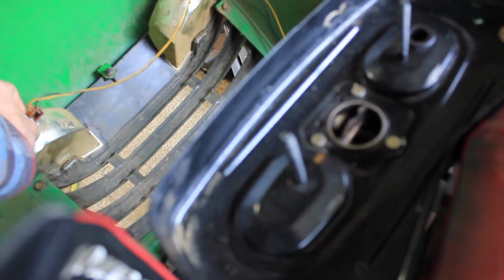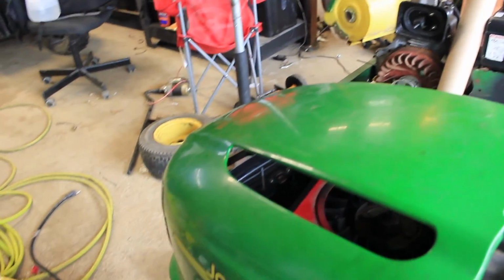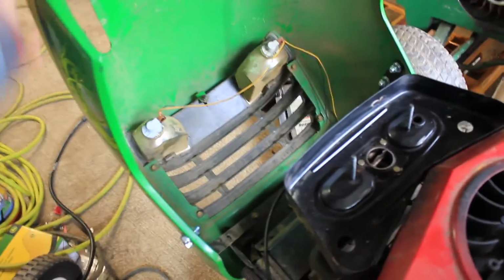Oh, I never finished putting that in. There we go. The hood seems to be holding up fine. I've been opening it and closing it pretty often. No problems there after I had drilled out the holes.